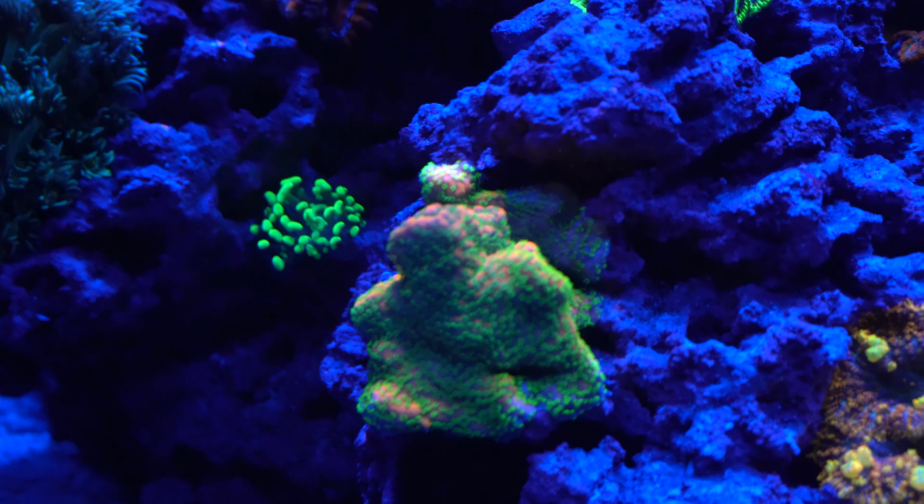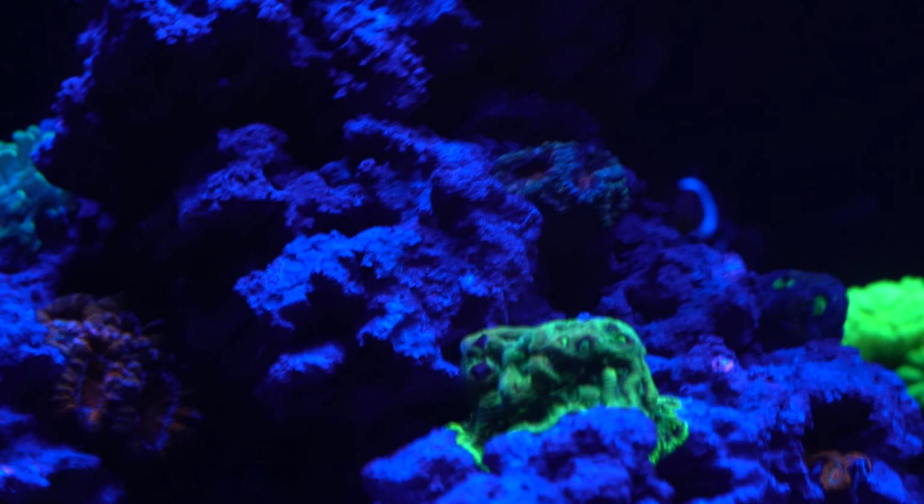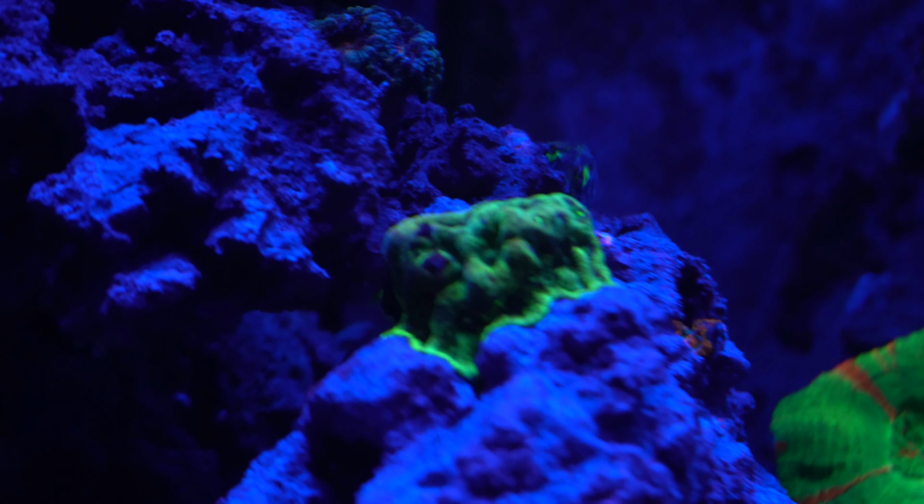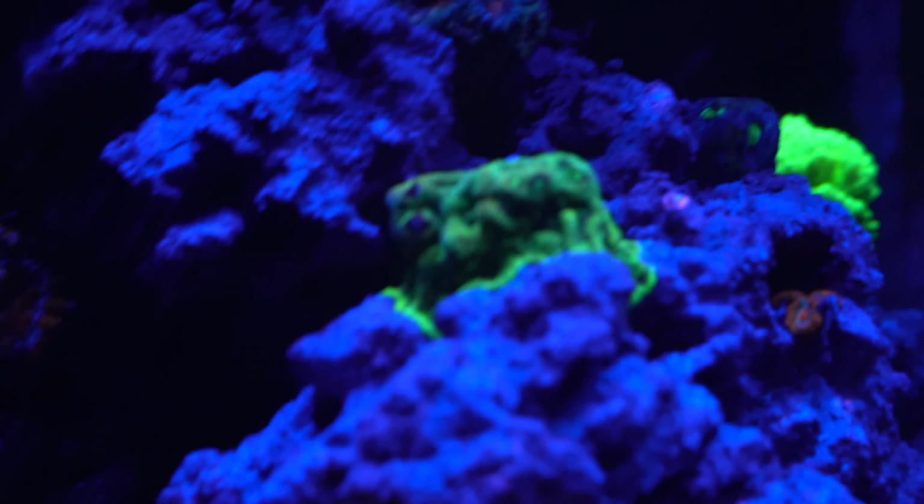I think that's why. This, I believe, is a sunset or rainbow. I think it's a Sunset Millipora. Loving life, doing well, growing good. This guy was getting way too much flow. You can see there's some damage from getting blasted with flow from that guy. So I think he'll heal up and do well, but he hasn't really done much, just trying to survive.